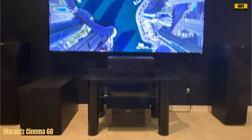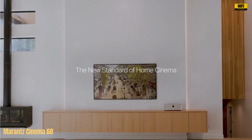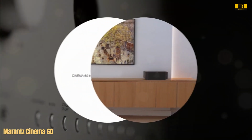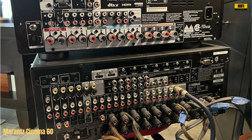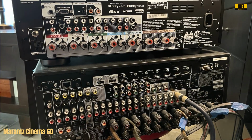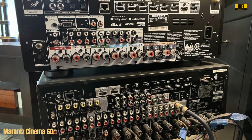Stereo, I used AirPlay 2 this time, and it worked great. Great quality, clear high notes, identifiable mid-range, and robust bass. The Odyssey Multiple EQ Editor app is the sole disadvantage. Marantz Cinema 60 is a highly deserving representative of the mid-range category, boasting superb modern features, high-quality sound, and high-quality components. You can use it for many years to come.